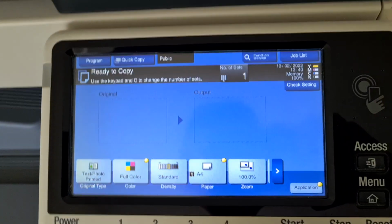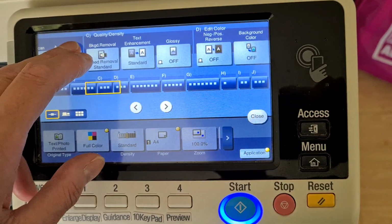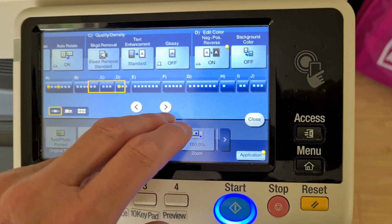This copier system is dumb, the idiots who make this equipment. They really don't know what they're doing and they don't care.